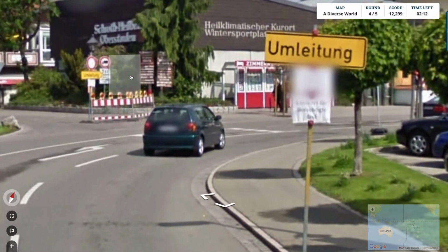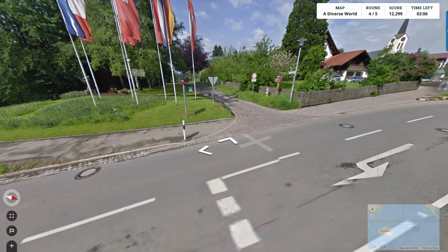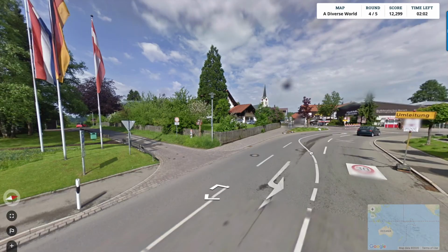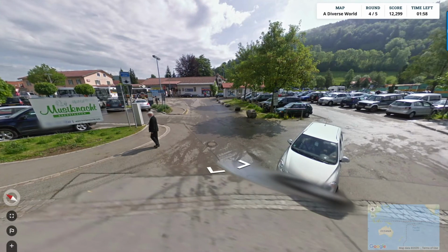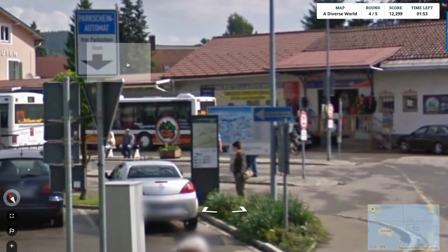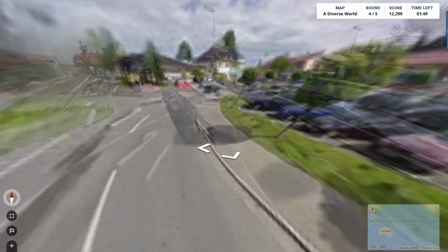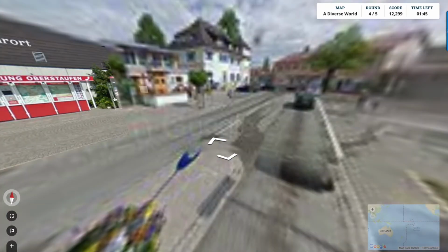I mean, the view was amazing. Wintersportplatz. Yeah, lots of flags there. Perhaps, given that the Swiss Swan is at the front, we should use that as a sign. Beautiful mountains. So we're actually in a ski resort. You can see there a ski map. So we need to choose somewhere in the hills.